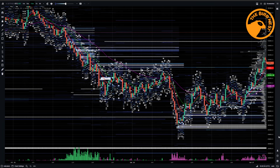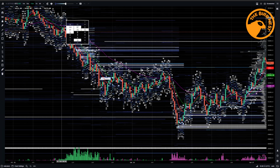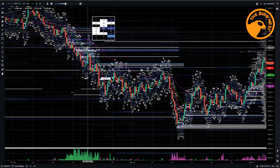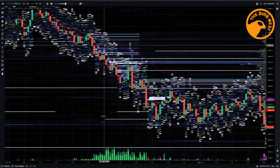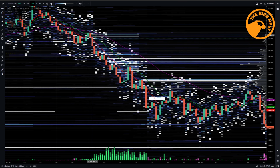What I have in front of me is trading light, and it's the trading light for the Bitfinex BTC USD pair. These white lines are the limit orders above price, and the white lines below price are limit bids. And what you can see through all of this noise is that there are some zones where price actually couldn't get past. So it started somewhere here where there were limits and price was going down.